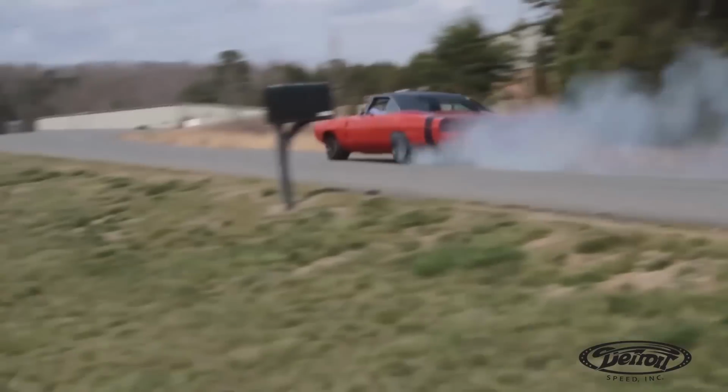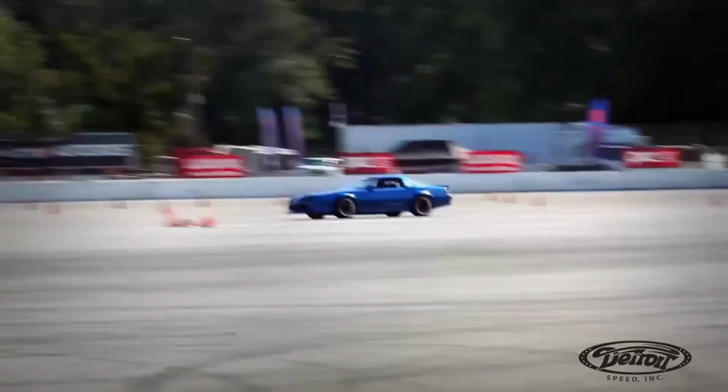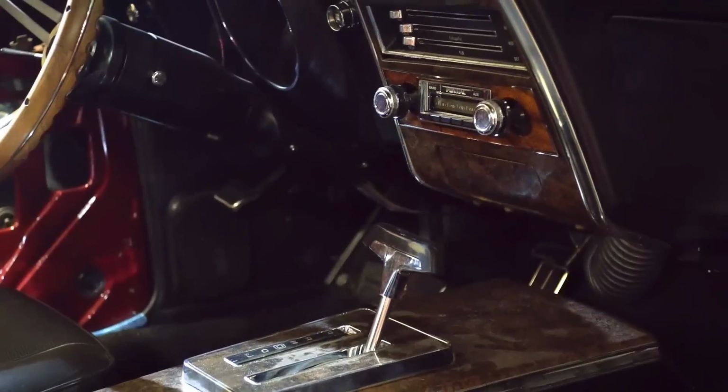Yeah, I mean, we run Detroit Speed. You can take corners at speed. I mean, they're like little slot cars. That is so cool. It's like a go-kart. It's an oversized go-kart. It's fantastic. And it still has the vintage look to it. Oh yeah. That's the best.